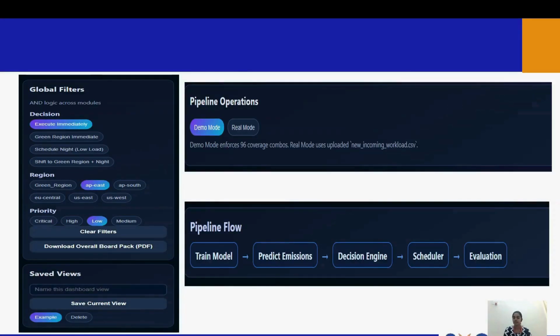So as I said before, I have also mentioned the saved views here. So let's say that I particularly need some region like AP East and decision as execute immediately and priority is low. I will save this and reuse it later whenever I need it.